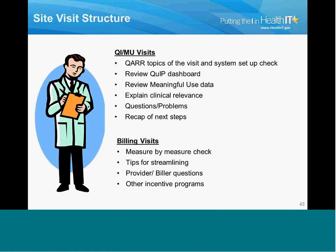Billing visits are also scheduled, and here we have our billing experts go out and meet with generally the billing staff at the practice. They're going through each measure also from a billing perspective. They talk about streamlining the billing processes, they handle questions, and they inform the practices about other incentive programs that are going on that they could be eligible for.